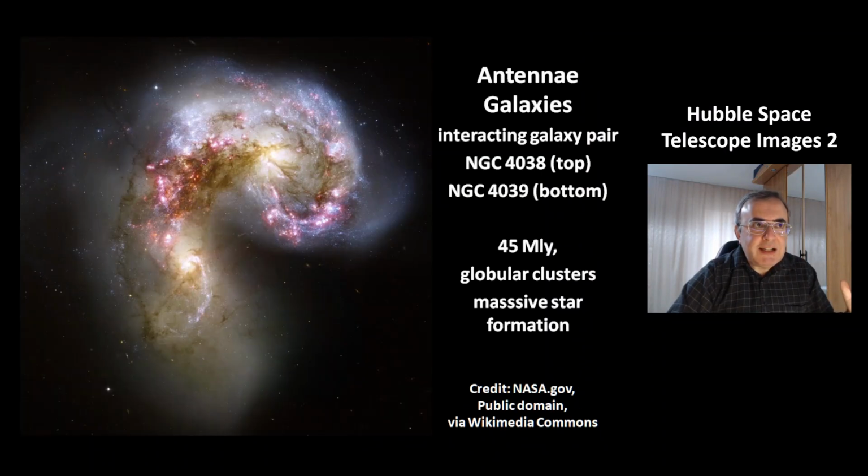This is the Antennae Galaxy. It's an interacting galaxy pair with NGC 4038 at the top and NGC 4039 at the bottom, at a distance of 45 million light-years. Contains many globular clusters with massive star formation.